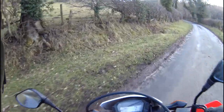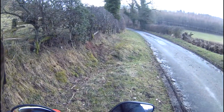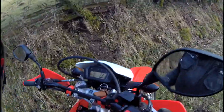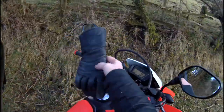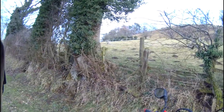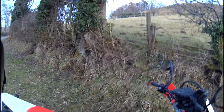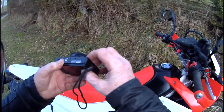Hang on. Yeah, that's a good spot. So now I've got to take my gloves off. See, I've taken a picture of this before. What's that? Oh, little spot.